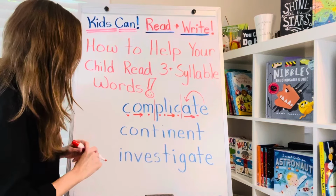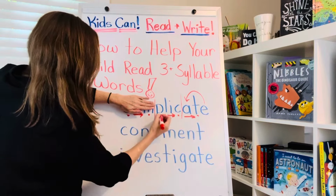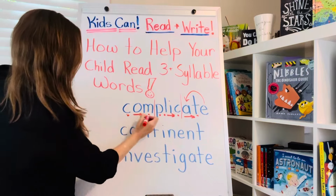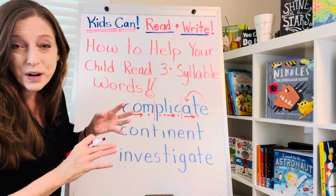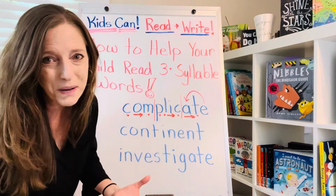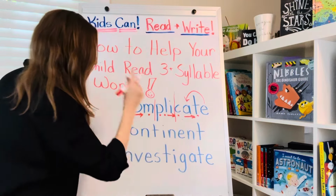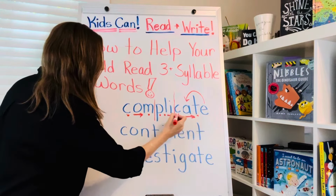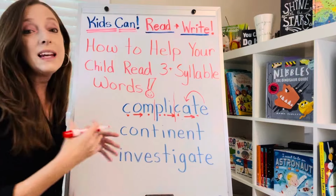So here's another thing you can do. If you need to, you could cover the first part. Have them read the last two. Plick, eight. Plicate, plicate. Okay, now put the first part on. Complicate, complicate. So sometimes just changing it for the brain helps the brain get through it. Another thing, if that's not helping, you try that several times, that doesn't help, is move this line over one. Well, let's see if they can do it like this. Complicate. See if that helps.